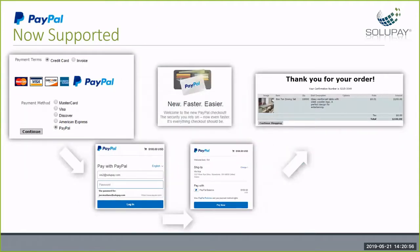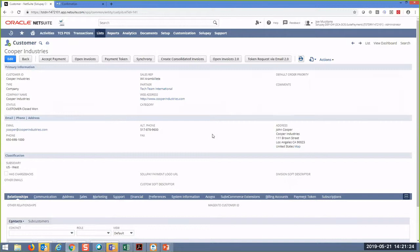We also talked about PayPal briefly, but Solupay does support the ability to do refunds and voids within NetSuite, both credit cards as well as PayPal. The old legacy way, which is currently still supported today, those same NetSuite customers would actually have to log into their PayPal account to deliver refunds and voids to their customer base.